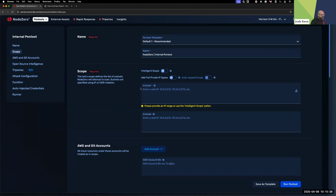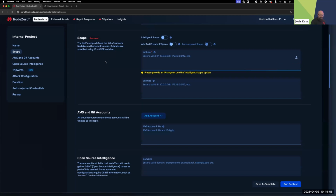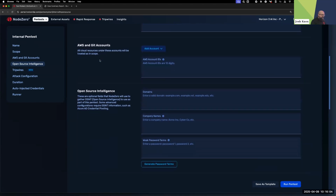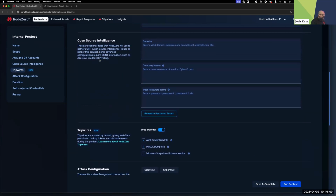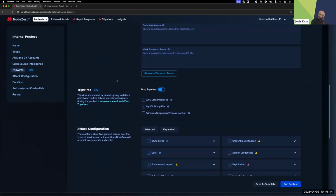Really, the main thing that you got to know is the scope. Again, if you've got someone in your environment, you don't have to be a pen tester or be a security expert, but if you know your environment well enough to just go ahead and either tell it to try to go through the whole environment with intelligence scope, or put the CIDR range in here for the scope, that's all you have to kick off the pen test. There are other options. For instance, putting AWS accounts in scope, because we will pivot to AWS if it's there. If you want a little more open source intelligence, you can fill out the domain company names and things like that.